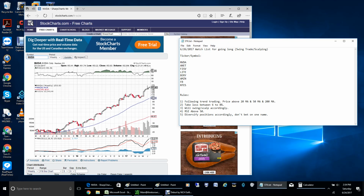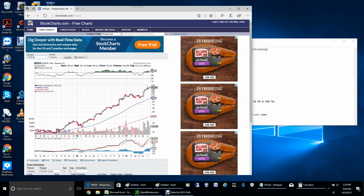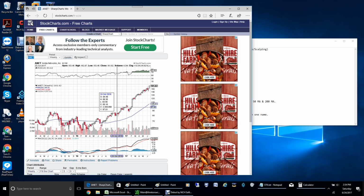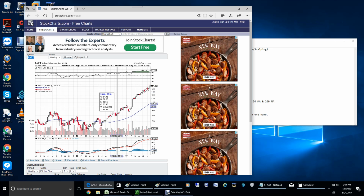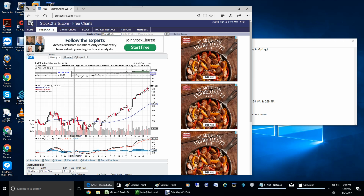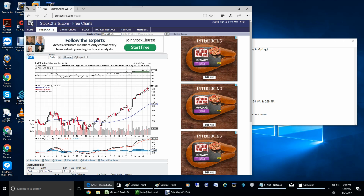The other one which I forgot to mention was, even though this was on our watch list and this was a stock which I was trying to purchase on Friday, it just broke out to new all-time highs. What do I do about this stock? I was trying to enter around here. Let me go back to the daily. Weekly, it's so hard to predict the price point.